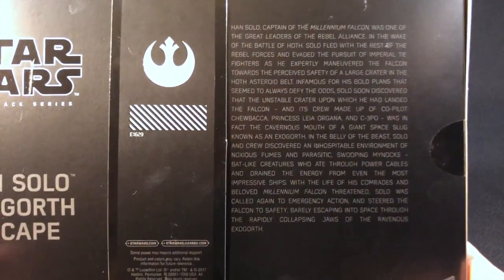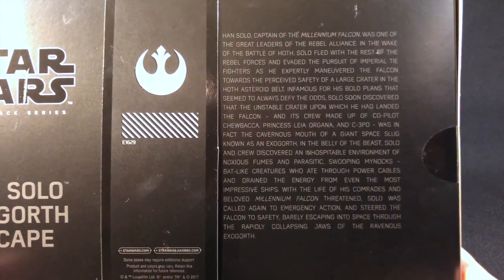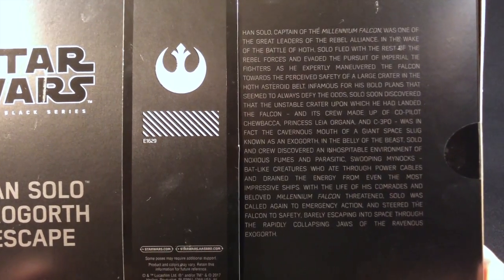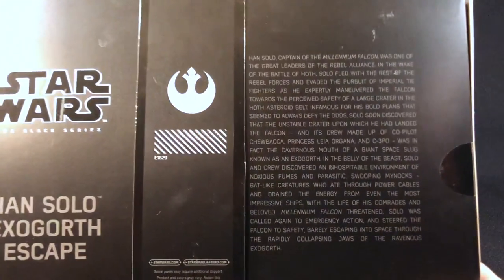I read that in like my best bedtime story voice that I do with my daughter sometimes. Kind of trying to sound British, you know, maybe a little European there, but yeah, so that's what it says.